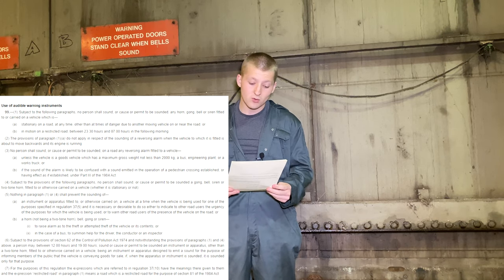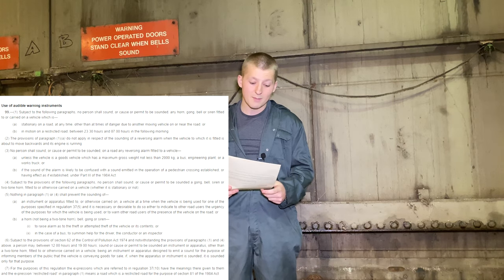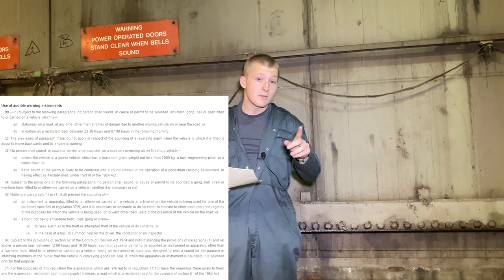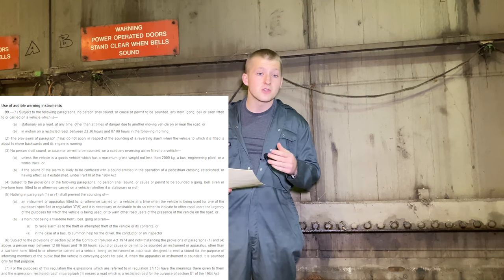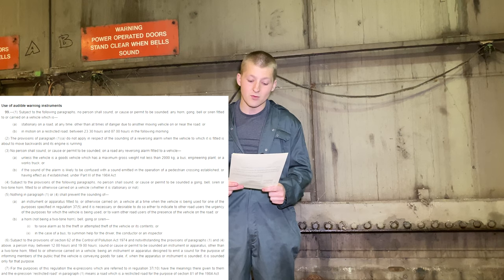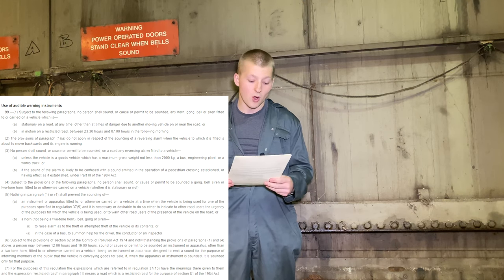Nothing in paragraph 1 or 4 shall prevent the sounding of an instrument or apparatus fitted to or otherwise carried on a vehicle at a time when the vehicle is being used for one of the purposes specified in Regulation 37.5. Remember, Regulation 37.5 is a regulation that we just went through that allows you to fit a bell, gong, siren or two-tone horn. And it is necessary or desirable to do so either to indicate to other road users the urgency of the purposes for which the vehicle is being used or to warn other road users of the presence of the vehicle on the road.